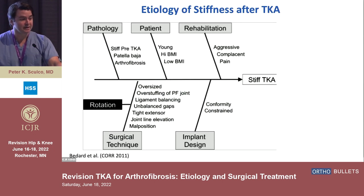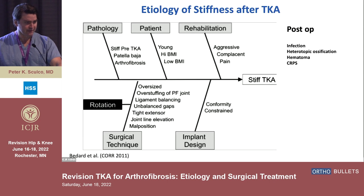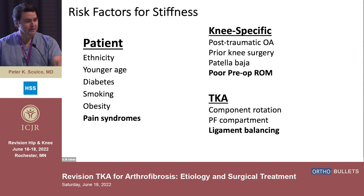When we look at the etiologies for stiffness after total knee, it's obviously a multifactorial problem once again. There are patient factors, there are surgical factors, all you can see listed here. There's knee pathology, implant design, postoperative rehab. All these things can lead to a stiff total knee, and then even your postoperative recovery, really, infection, presence of HO, hematoma, CRPS. So it's really complicated. And when you evaluate a patient with stiffness, it's important to try to work through this in a systematic fashion.